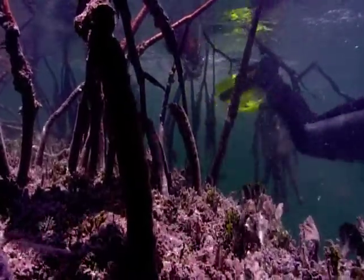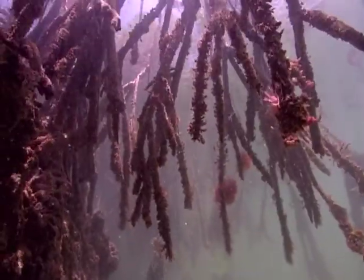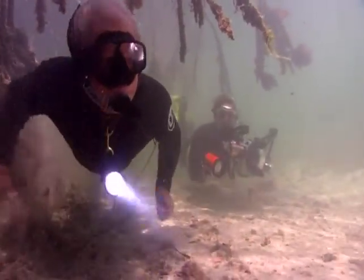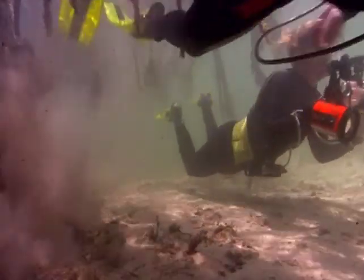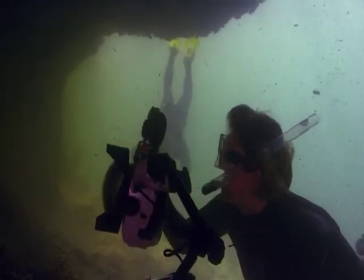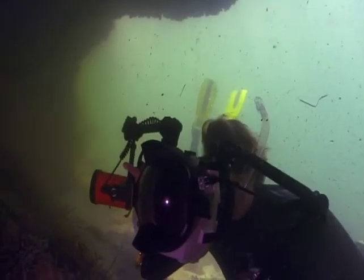The fresh water that used to flow into the bay from the Everglades has been diminished and altered, both the amount and the timing. What goes on in Florida Bay is going to affect the health of the reef tract. It's the only coral reef in North America, and we've got to take care of the bay to take care of the reef.